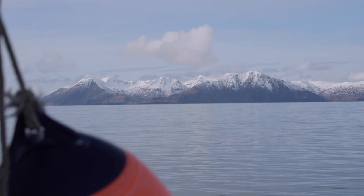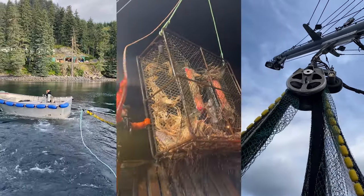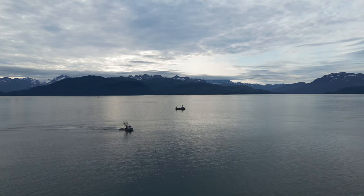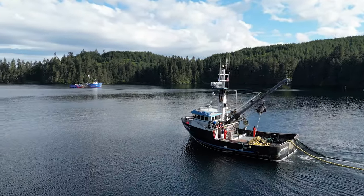There are several different types of fisheries in Alaska, and each one requires different gear and methods. Purse seining, gill netting, long lining, pot fishing, and trawling are the five we will talk about today. A purse seine is used to target salmon and herring.